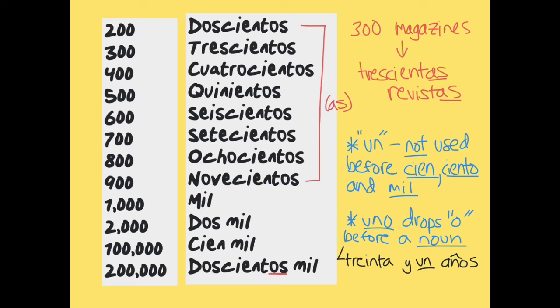Pretty easy. The only ones that are different, 500, we watch out for that because it's quinientos, and then the 7 version is missing its I that you would expect to be there. So just be aware. Now, because these end in OS, I also want to point out that if they are next to nouns, their gender could actually be feminine as well. So if you have 300 magazines, let's say, we would say trescientas revistas. So the endings need to change to compensate for that. So just be aware that that happens.